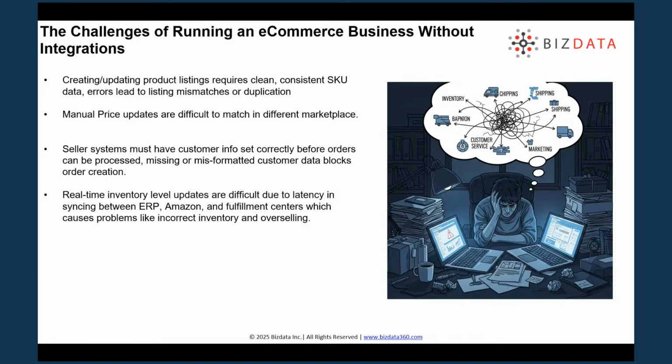The next problem I wanted to talk about is real-time inventory level updates. As I spoke about inventory level in the above challenge, inventory sync is one of those silent killers in e-commerce. Let's say your ERP says that you have 10 items, but Amazon still thinks that you have 12 because there's a sync delay. So you can easily oversell. And if the opposite happens, say Amazon thinks you are out of stock when you actually have the product, you're losing sales unnecessarily. So latency between systems is a big reason sellers lose revenue.